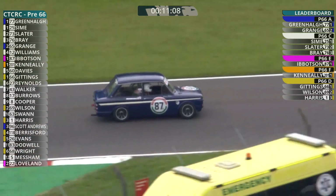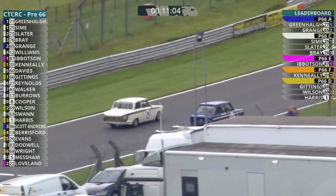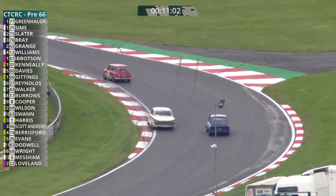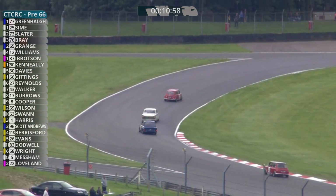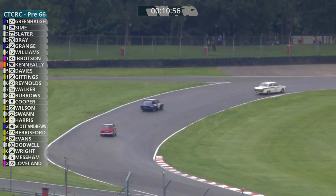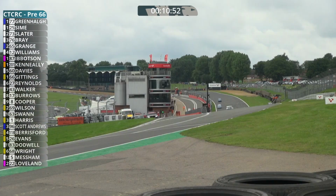There's James Ibbotson, the Class E leader in his beautiful Hillman Imp, the rear engine machine. But here comes Pat Keneally, he's going through at Surtees Bend. The more powerful Lotus Cortina, one of the most iconic saloon car racers of all time. First homologation special for saloon racing. Look at it sliding there through Clearways in the hands of Pat Keneally.